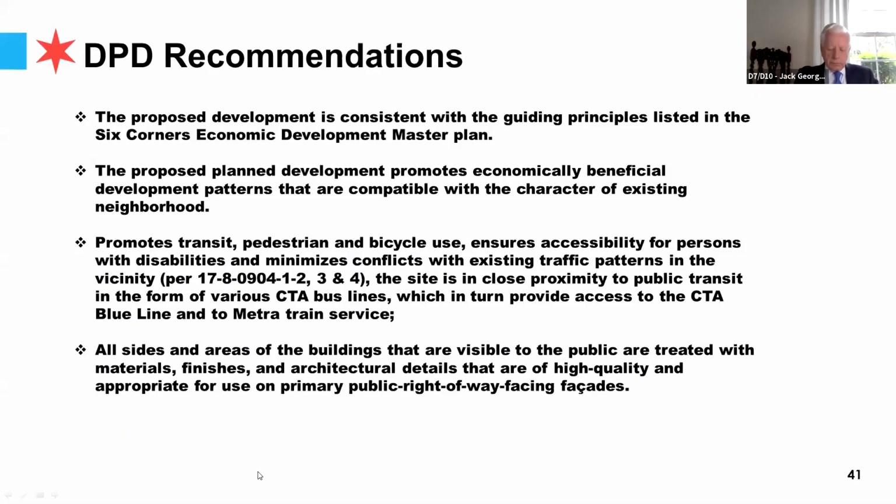I think, Noah, were you going to? Yep, sorry about that, I was muted. The Department of Planning and Development has reviewed the materials that were submitted by the applicant, and we have concluded that this proposed development is appropriate on the subject site for the following reasons.